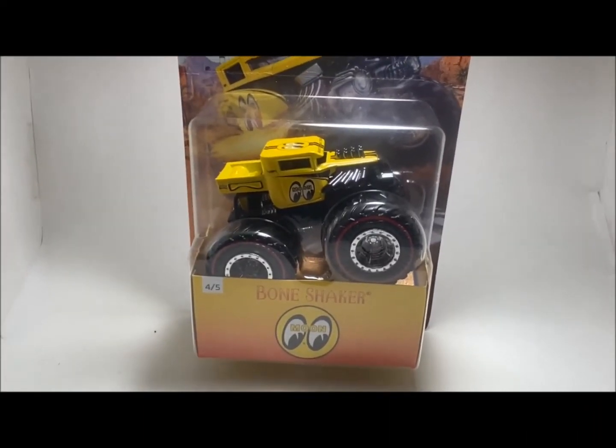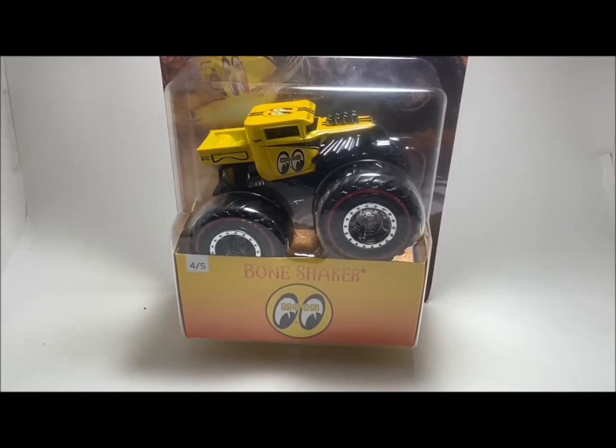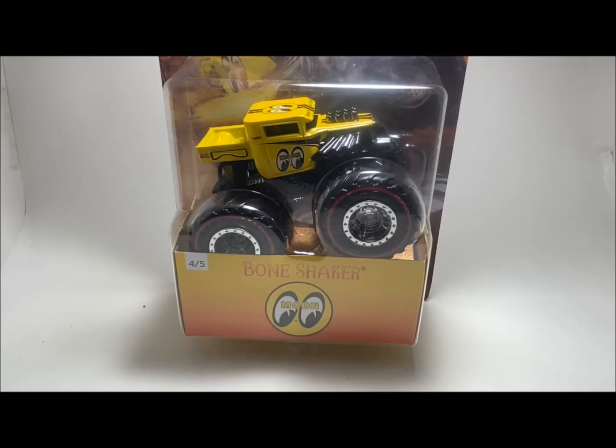Alright guys, so this is very interesting to me. Recently, a couple weeks ago, there were a couple of pictures going around where a lot of people thought these were custom trucks, and then it turns out these were not custom and these were actually at O'Reilly Auto Parts. And if you guys don't know what O'Reilly Auto Parts is, it's basically a car parts store.